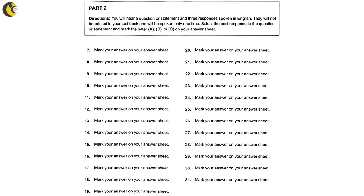Number 9. Where is the cafeteria? A. Sure, let's go. B. It's on the second floor. C. After 8 o'clock.